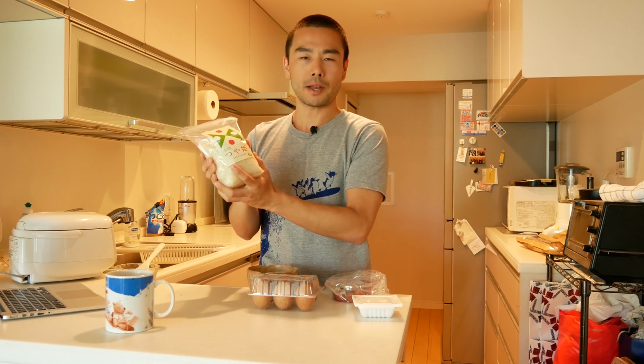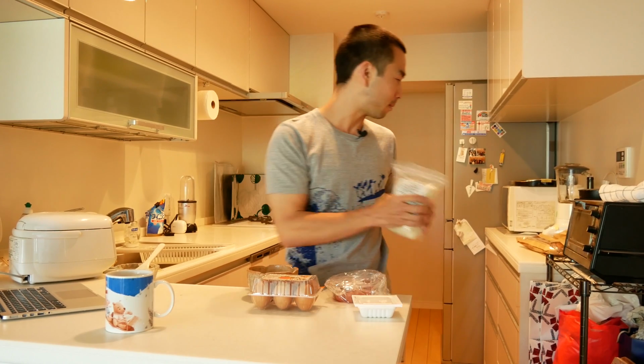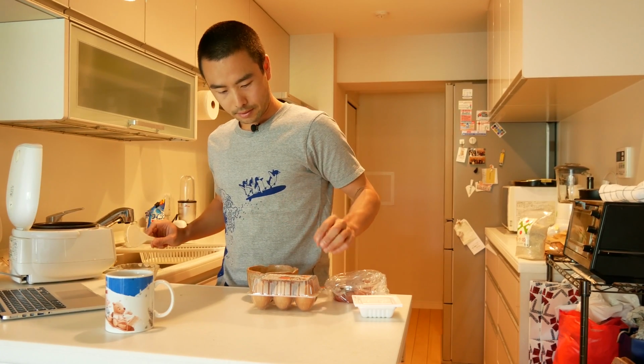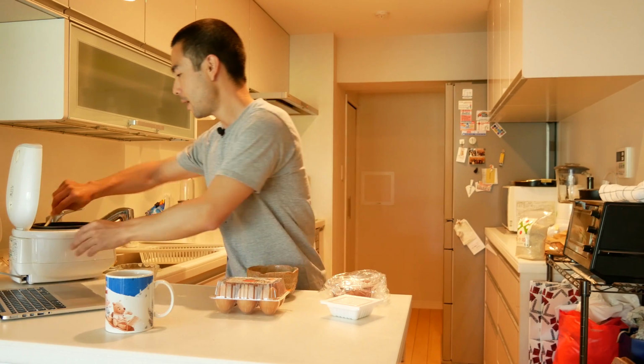Rice, depending on where it's grown, will have a different flavor, different texture. So I made sure to stock up, but since it's heavy, I can't bring as much as I'd like back. So I just bought a few kilos worth. Let's go ahead and serve. So I have 6 raw eggs here. I have my natto and I have some umeboshi or pickled plum.